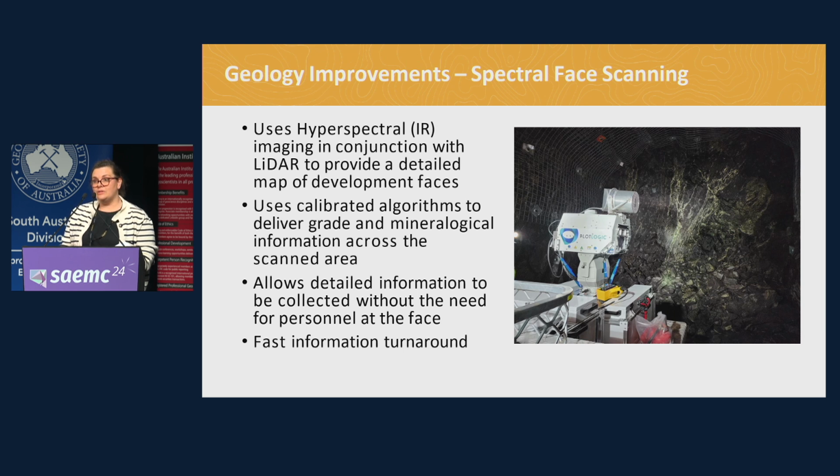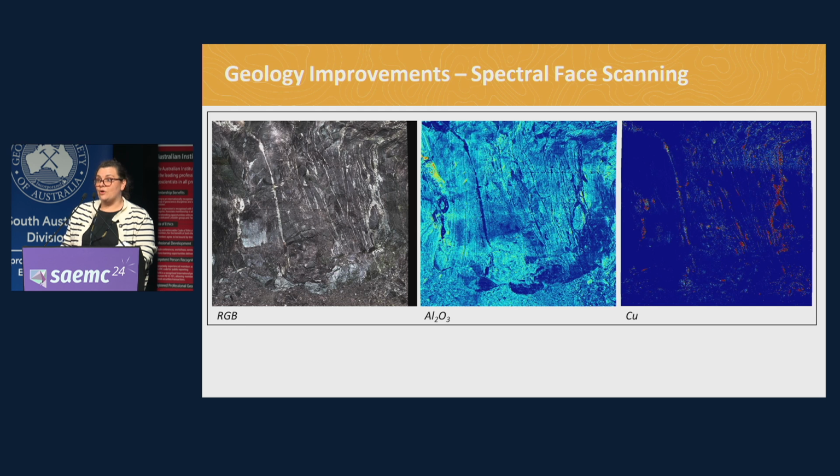The fact of our simple mineralogy of the chalcopyrite does assist us in this process, and it allows us to collect detailed information in a really quick turnaround because we can process the faces within 45 minutes of being back into Wi-Fi reception, and that's really just limited due to our current Wi-Fi connection. It's repeatable and it can be done by anyone. So we have a team of mine technicians who actually do this predominantly, and then they provide the information back to the geologists who make the decisions on what the classification of each of those headings are based on the scan.